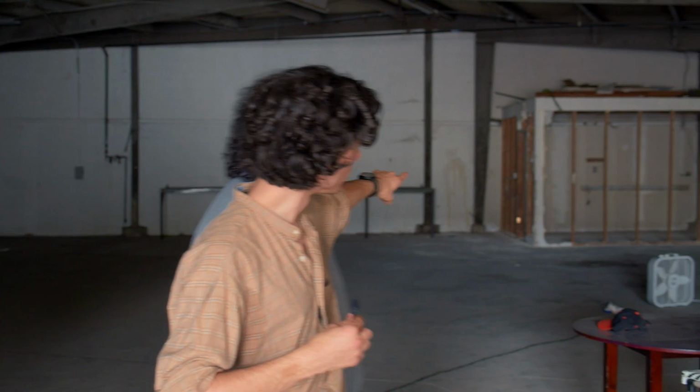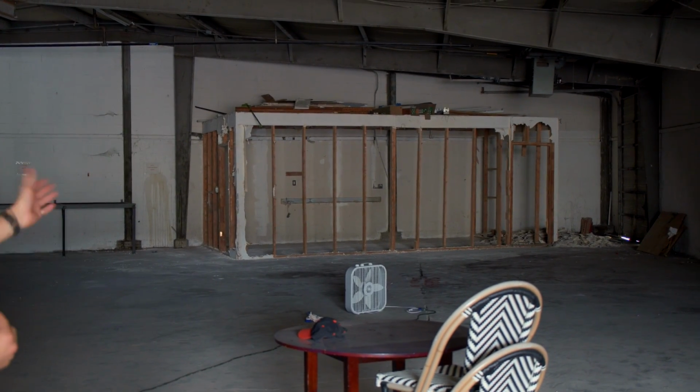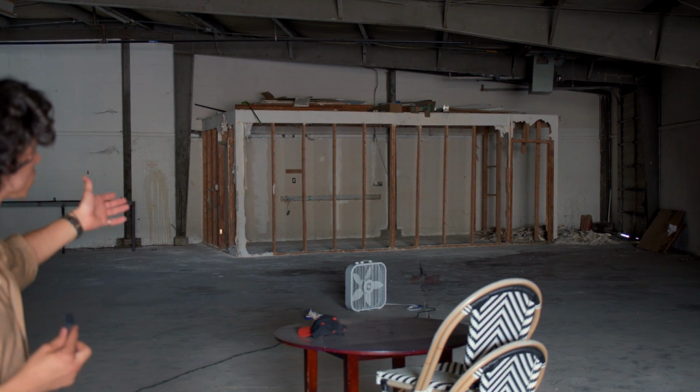So what we're gonna do is actually, we have access to this warehouse, and you can see right back there, there is what used to be a room. Don't ask what happened to it, who knows? But instead of building the whole room ourselves, the hard job has been done for us. So we're just gonna put walls up in it, which I think is the way to go.